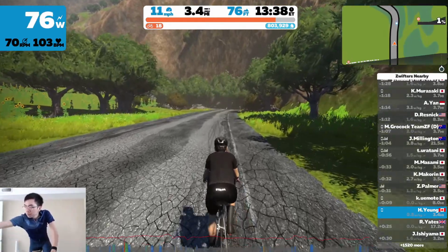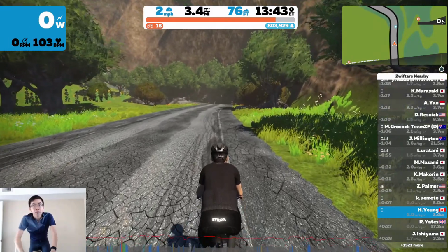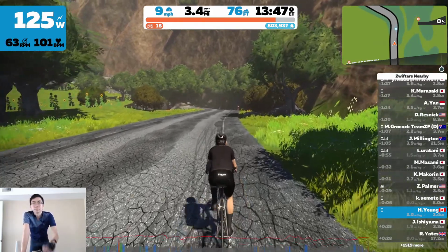Hello everyone, this is Best Side Cycling from the future. Unfortunately, I wasn't really able to commentate much throughout the ride as I was really out of breath, giving it my all to try to make it up this climb.